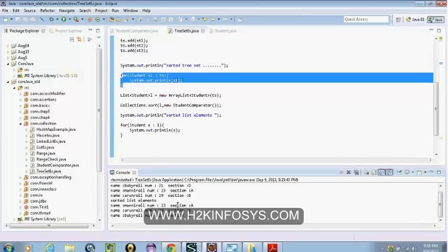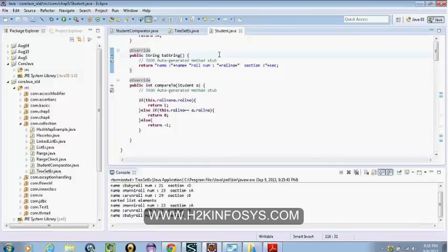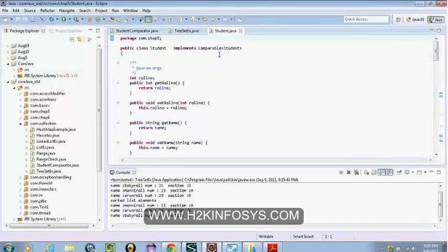See, we can associate a certain behavior of sorting with the class. That is what we are doing with the comparable interface. We are attaching the sorting behavior with the class itself, right? But if you ever want to override the behavior, change the sorting behavior that is associated with the class, we use comparator.